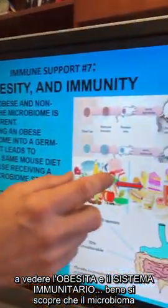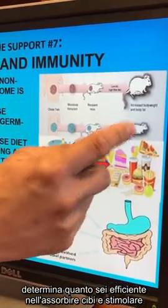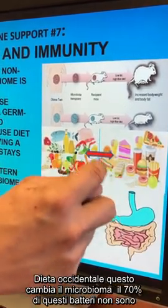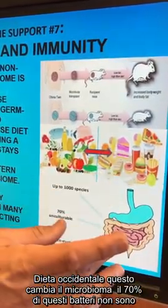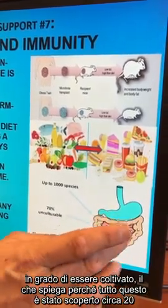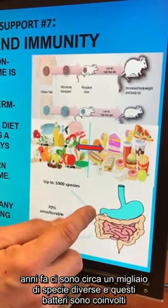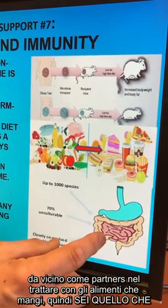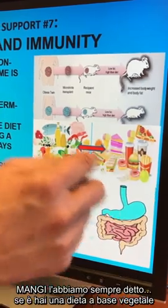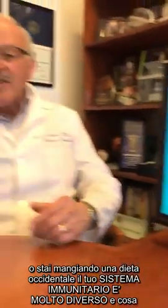Well, it turns out that the microbiome determines how efficient you are in absorbing foods and stimulating inflammation. So if you have a plant-based diet, it's very different than a Western diet. So that changes the microbiome. 70% of these bacteria are not able to be cultured, which explains why this all wasn't discovered till about 20 years ago. There are about 1,000 different species, and these guys closely evolve as partners in dealing with the foods that you eat. So you are what you eat, as we always say, whether it's a plant-based diet or you're eating a Western diet, very different immune system.